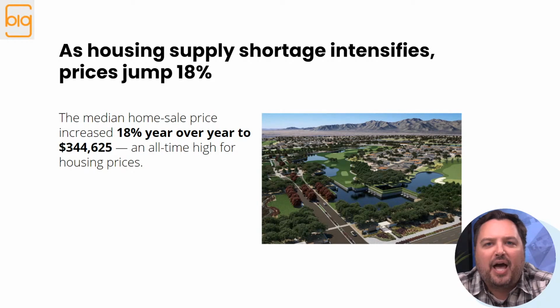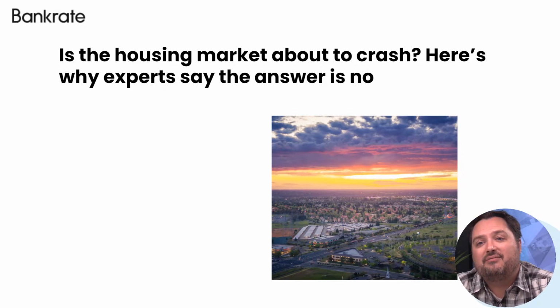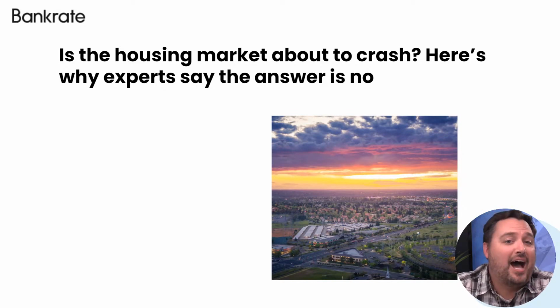As housing supply shortage intensifies, prices jump 18%. The median home sale price increased 18% year over year to $344,000. Guys, what that means is if you paid $100,000 for a house last year, it's worth $118,000 this year. This is insane growth. We don't see stuff like this ever. I've never seen it in the last 21 years of real estate investing that I've been involved with.